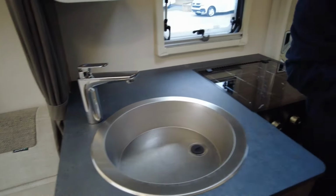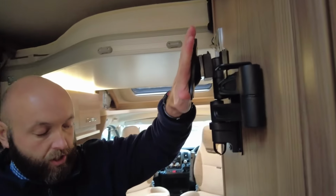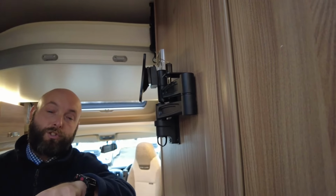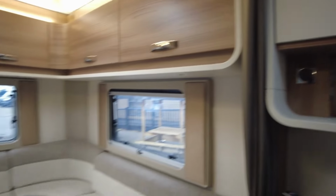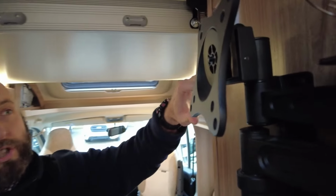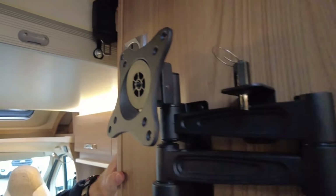Thank you, Wend. So, TV stand just to the side of me here, obviously for your lounge area up here, but also for your lounge area. Yeah, exactly. Very, very clever. And then you've got your 3-pin socket just here. And also your 12-volt and your aerial connection as well.